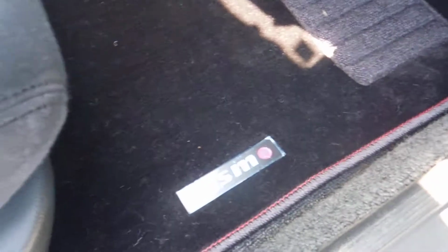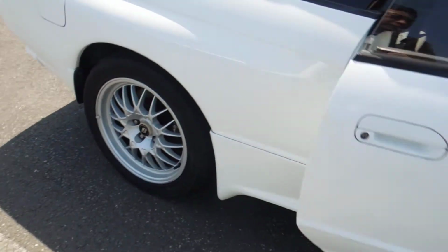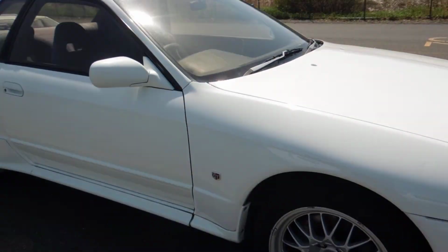Have a look at the inside, very clean, comes with a Nismo carpet as well. Underneath the carpet, good and clean. Triple timer, all the sets. That's about it. Inside's clean. Like the car very much.